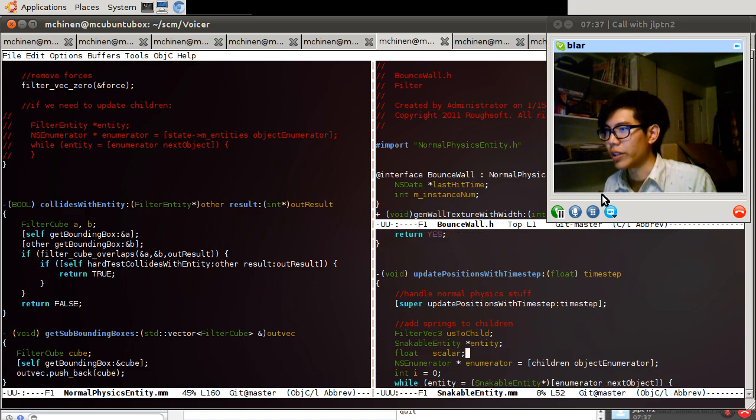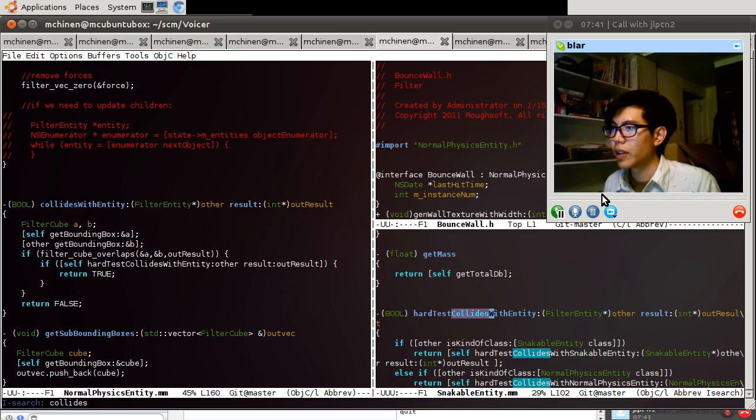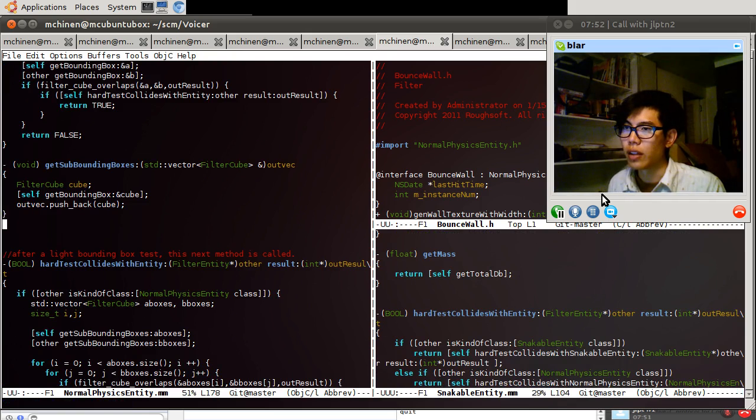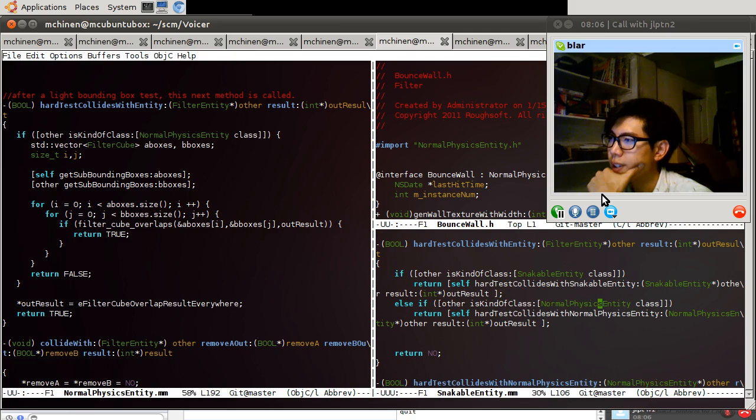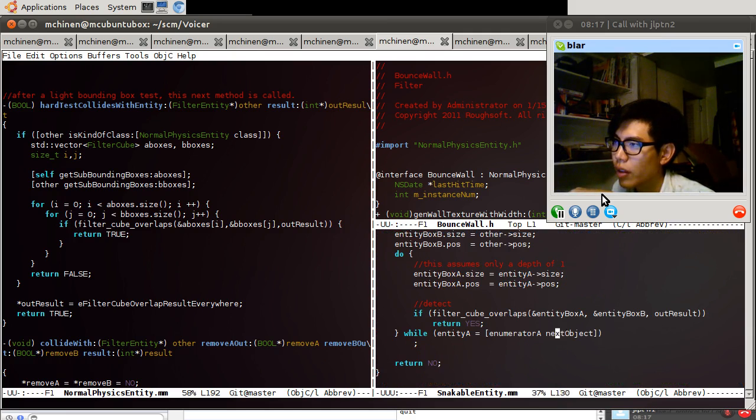Okay, this is collisions within itself. We don't have to worry about that. But it has a hard test collides with entity, so that will override this guy. And this is what does the bounding box tests. So maybe we just need to put that here. So these guys are basically the non-moving entities, non-morphic entity, ones that don't go into snakeable entity. And I'm not sure why this doesn't hit. I mean, I expect it to hit the green wall and hit everything else.